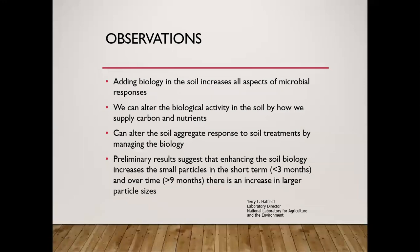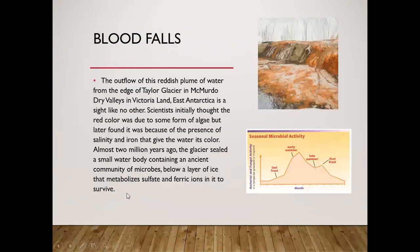And Dr. Hatfield talks about how we can change or alter the soil aggregate response based on soil treatments, and that can happen in as little as 3 months for smaller particles and 9 months for the larger particle sizes. And the reason I throw this up here is because it all ties into why starting now with the fall program is so critical to overall yield increase and plant health, and not only building soil environment, but we're building an environment to grow a healthy plant.